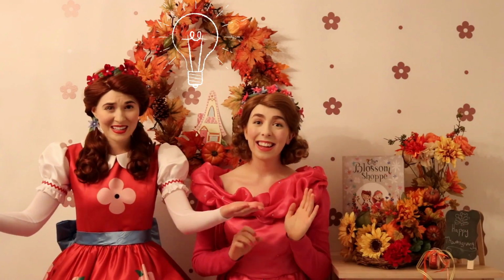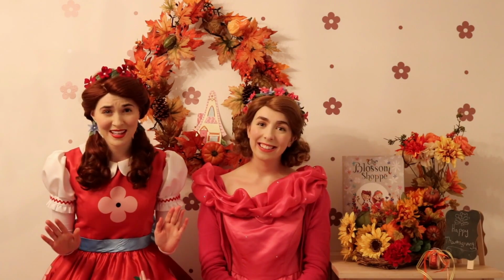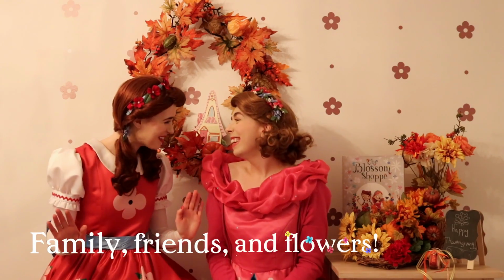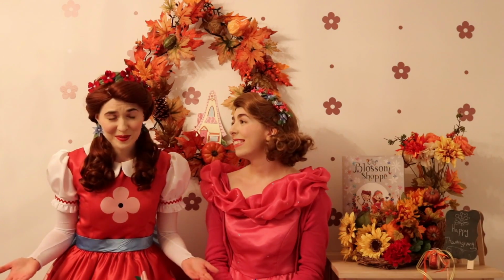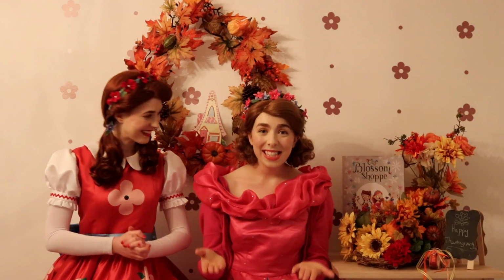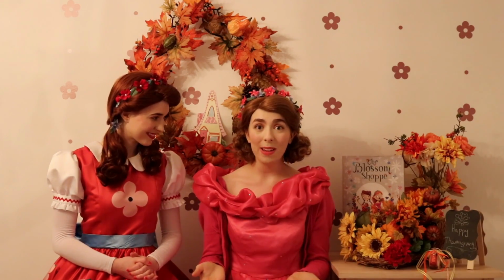Yes, Thanksgiving Day is almost here. Thanksgiving is one of our favorite holidays in Blossom Town because it's all about giving thanks for all that we have, from family to friends to flowers. Most importantly, it's a day dedicated to showing appreciation to those that we love for all that they are and all that they do to make the world a more wonderful, colorful place. Are you excited for Thanksgiving this year? We are too. And what is something you're especially grateful for this year?